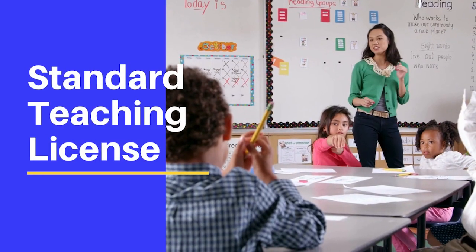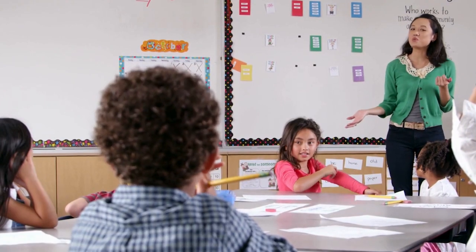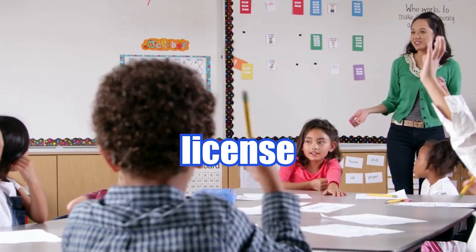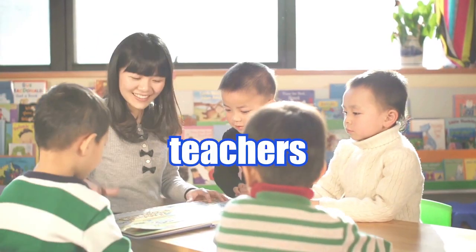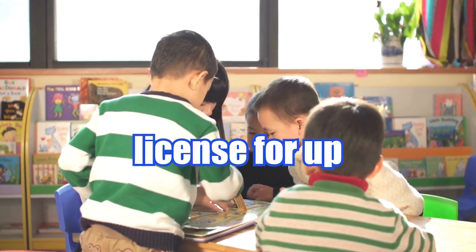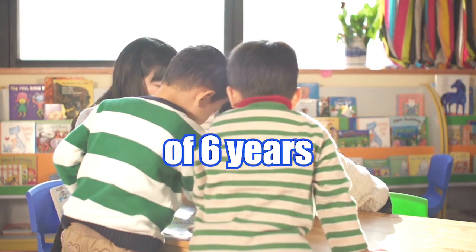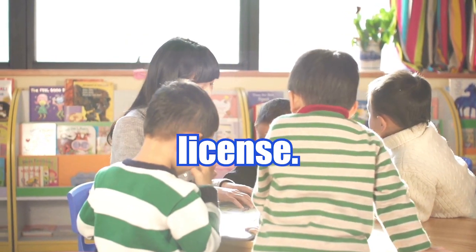Let's talk now about the second teaching license, which is the main one. That is the standard teaching license for Thailand. The standard teaching license for Thailand is a 5-year teaching license that allows you to teach in Thailand and should be considered the goal for new teachers working in Thailand. Like we mentioned, you are granted a temporary teaching license for up to a maximum of 6 years so that you have time to make yourself qualified to apply for the standard teaching license.